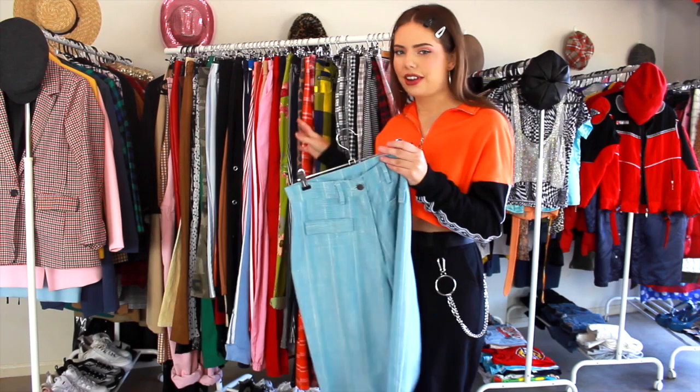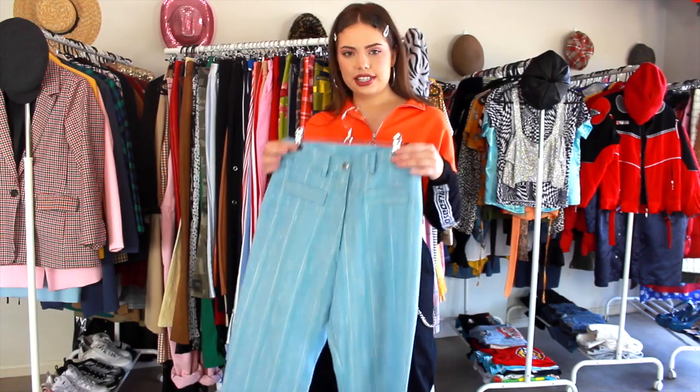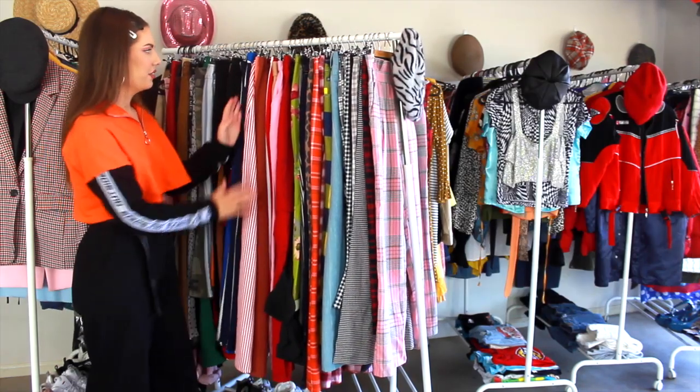A few years ago this rack would have been filled with flare trousers, but I don't have too many these days. But I did hang on to this vintage 70s pair that I picked up when I was in Sydney a few years ago. There's a few wide leg trousers I've got here that I don't wear as often anymore, but I just can't get rid of them yet.